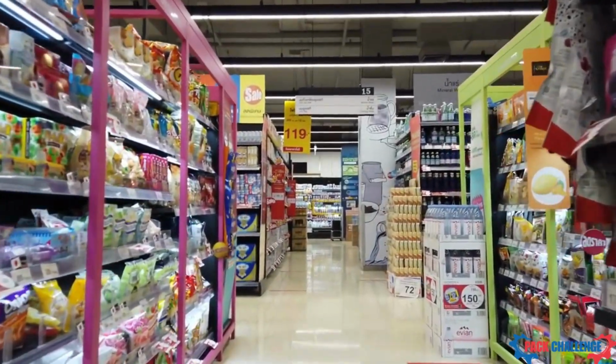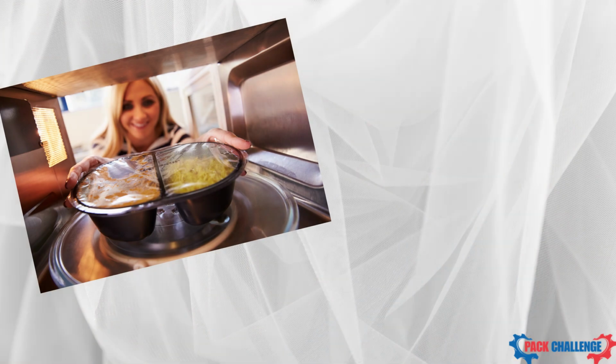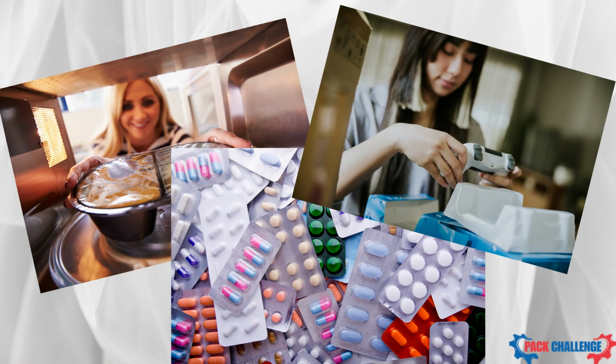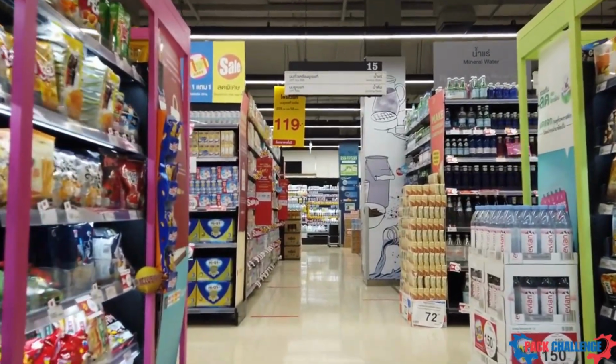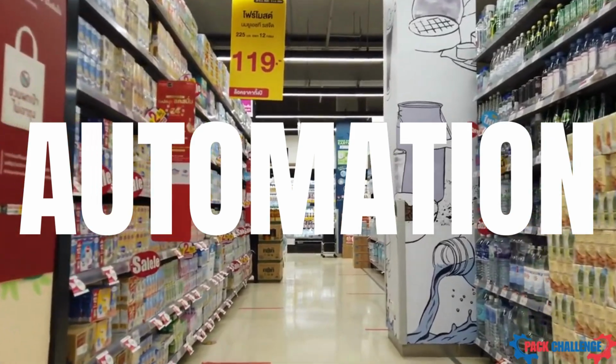Look around you. The world of packaging impacts everything you see. From the industrial age to present day, packaging has impacted the food we eat, the medication we take, and even the video games you play. Everything is packaged. Walk through the grocery store and you will notice that everything you pass is in some type of packaging. Automated machines make that possible.